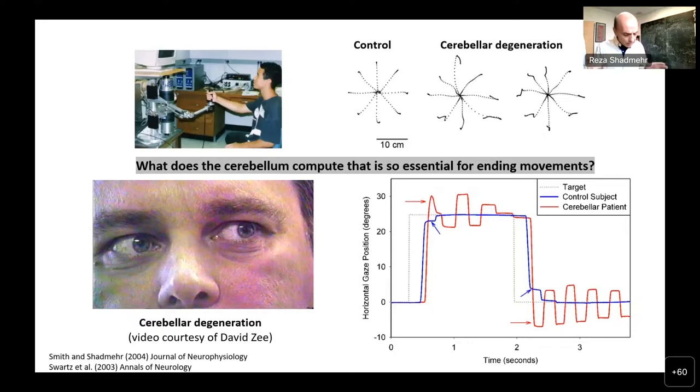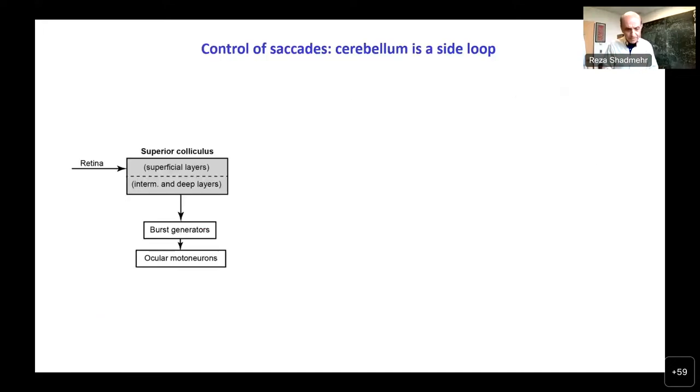So the problem that I want to pose for you today is, what does the cerebellum compute that is so essential for the ending of that movement? What does this have to do with the concept of forward models? What does it have to do with this ending of the movements? That's the puzzle. Now I'm going to focus on saccades, saccadic eye movements.